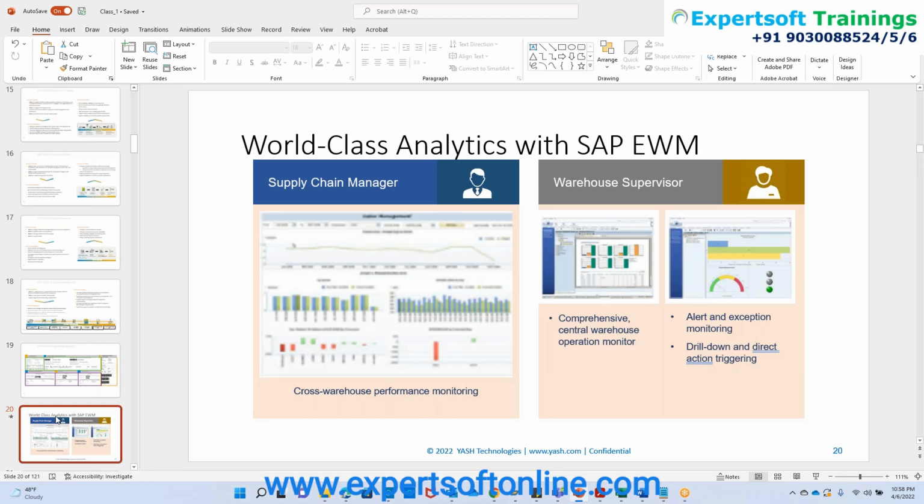And warehouse has its own tool for reporting, or real-time monitoring, the SAP warehouse monitor. So as a part of training, you will be using a lot of monitors. There is something called EGF, which we can utilize for analytics, but nowadays it's outdated after Fiori. They are giving more tools. We will see any Fiori tiles which we can utilize as a part of analytics.